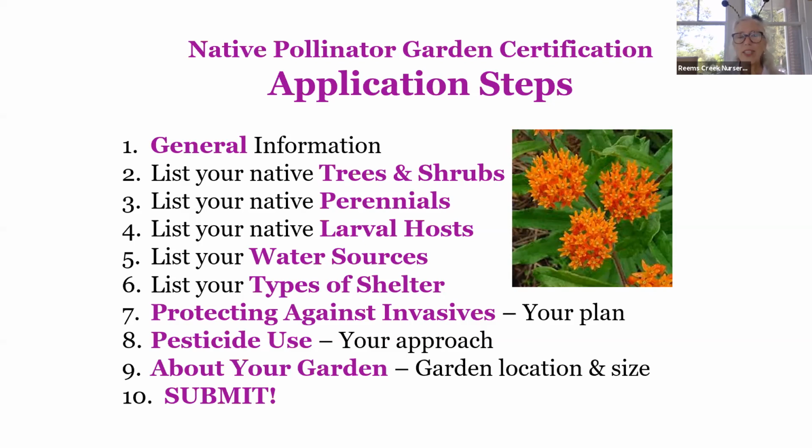I would tell you this though, when I filled out the application for Reems Creek Nursery, and it was pretty extensive, it took me quite some time because we have a lot of plants here. I forgot to actually press the submit button. I went back to pay and I forgot to submit it. And so then I had to resubmit the whole thing, which took some time. So just pay attention to that.